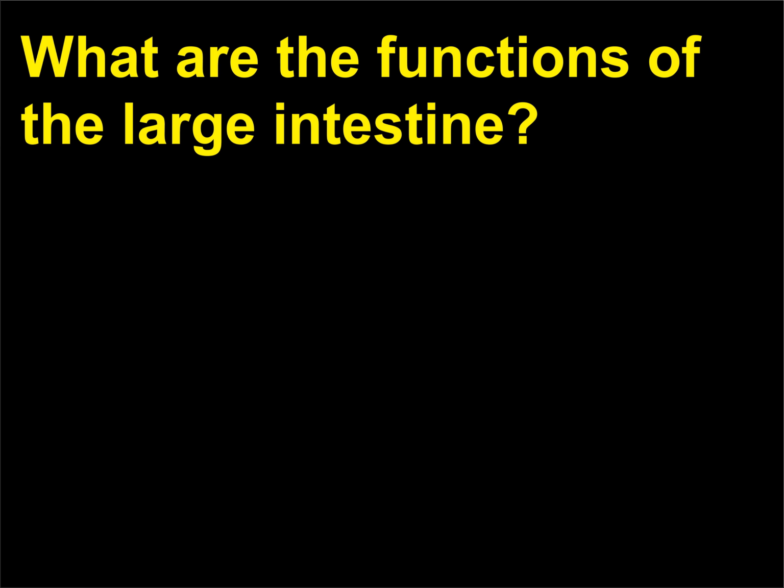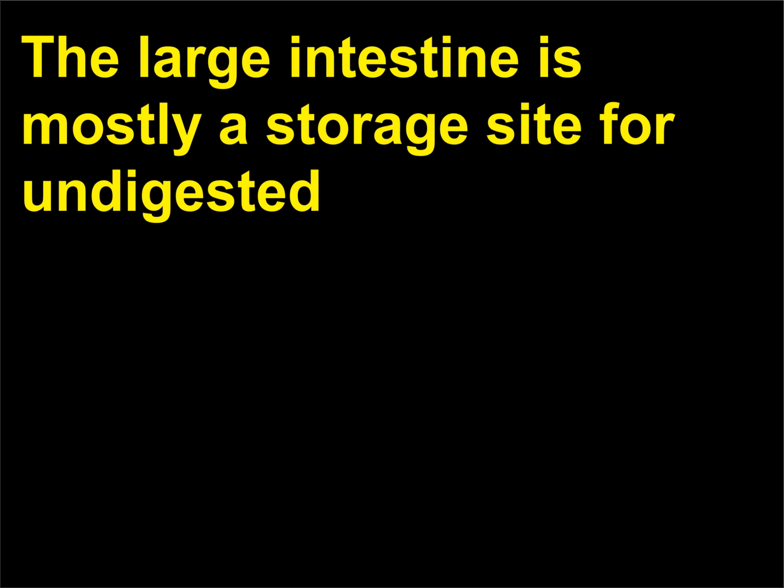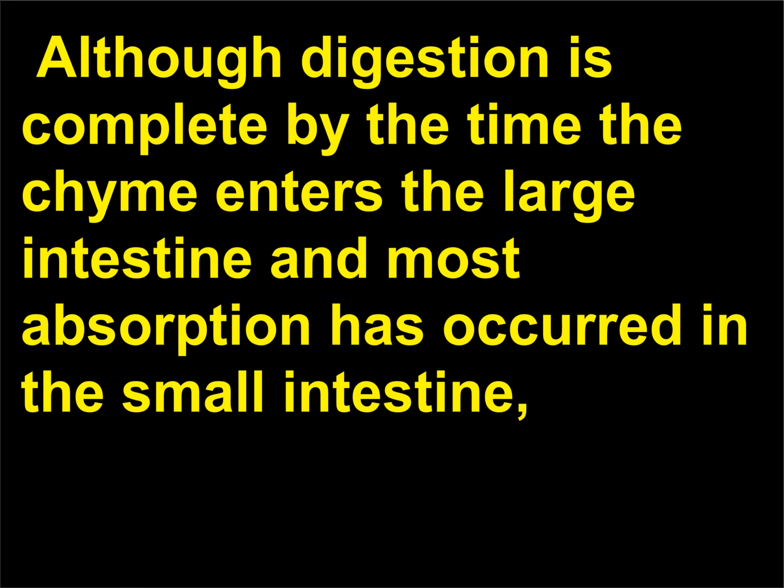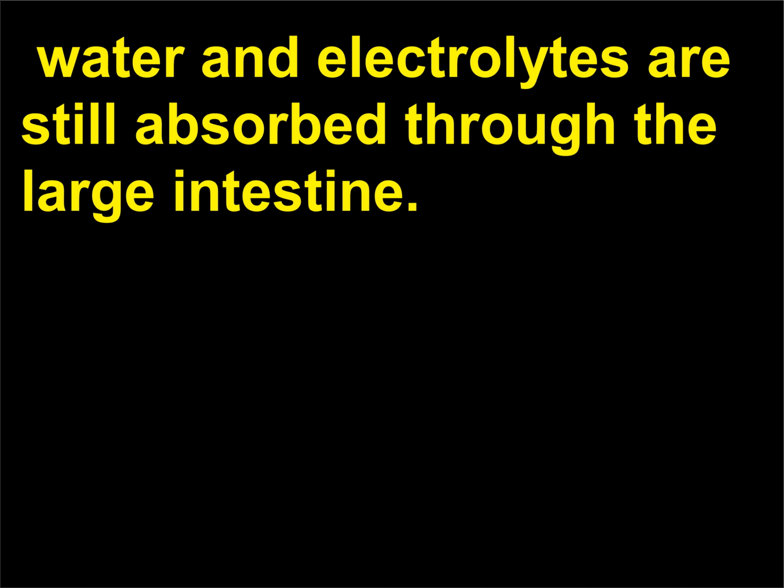What are the functions of the large intestine? The large intestine is mostly a storage site for undigested materials until they are eliminated from the body via defecation. Although digestion is complete by the time the chyme enters the large intestine and most absorption has occurred in the small intestine, water and electrolytes are still absorbed through the large intestine.